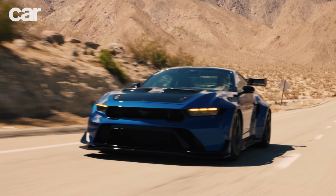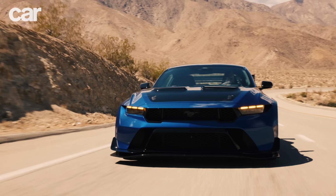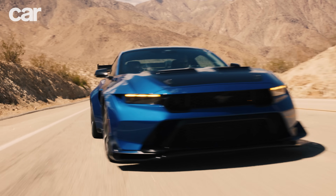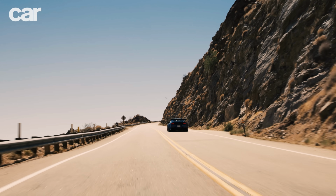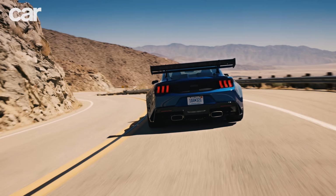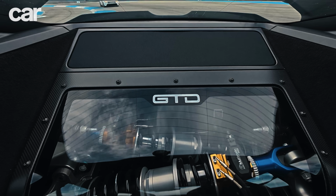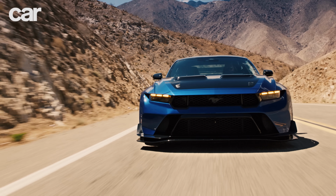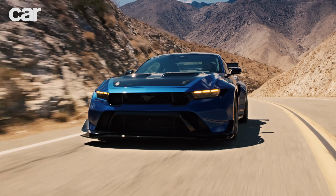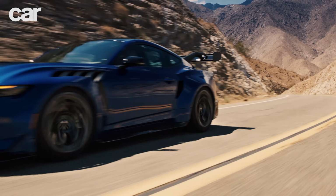But as a treat to enjoy and as a car to relish driving when the conditions are good and the fuel bills are in the back of your mind, it is stupendously good fun, brilliantly fast and loud, plus there's real engineering excellence to back it up. It is, without doubt, everything that the ultimate Mustang should stand for.